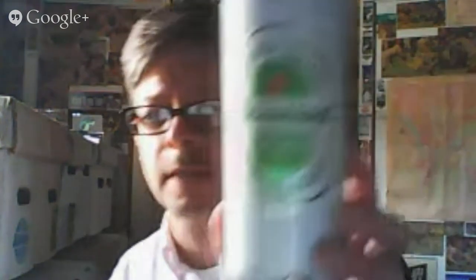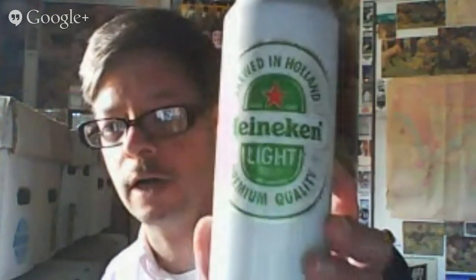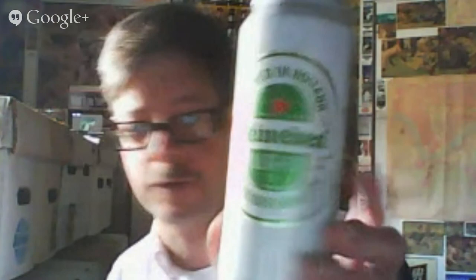They reformulated this beer 2 years ago with Cascade hops to give it a more spicier flavor. Very interesting beer. I wouldn't be surprised if they actually brought that in like a full plane full of Heineken Light. I don't know if you get Heineken Light in England, in Yorkshire. No, we haven't seen that here.